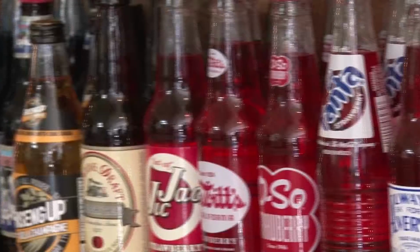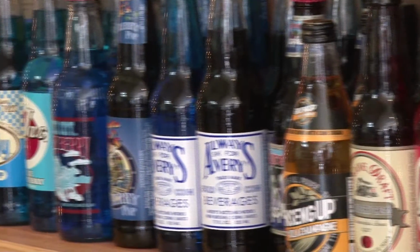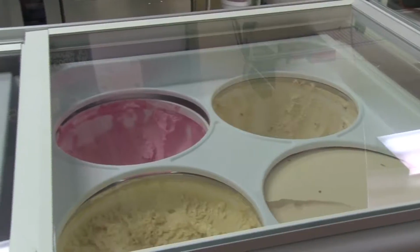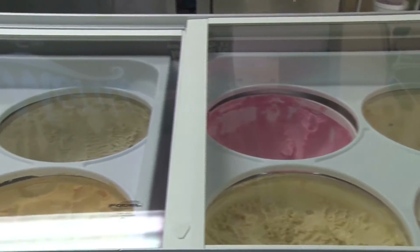We have over 300 different types of soda that's from across the U.S. and there aren't very many places that have that. We change up our sodas a lot. We have local creamery ice cream, which is pretty fantastic and probably the best in Frederick. We just try to do a lot of different things.